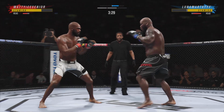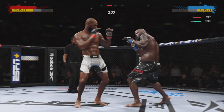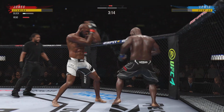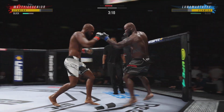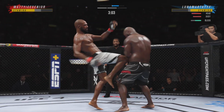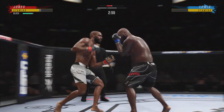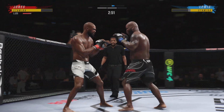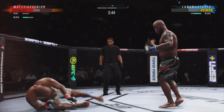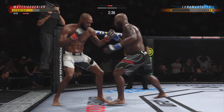Back to the feet. Oh, big left hook there. And that one was heavy. Straight right. Big knee to the body. 45 total strikes have landed for Derek Lewis. Well, misses on 60% of the strikes, landing with just 40% accuracy against John Jones. Back to the feet.